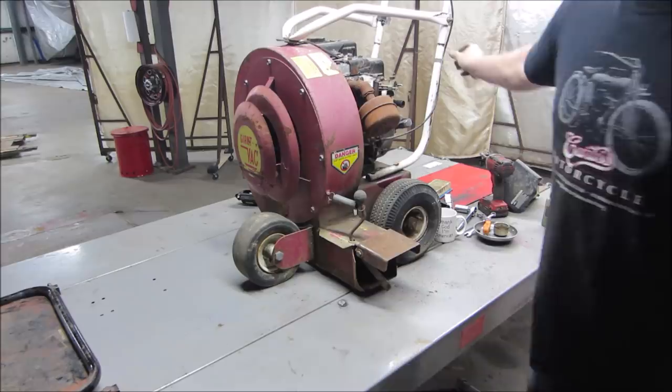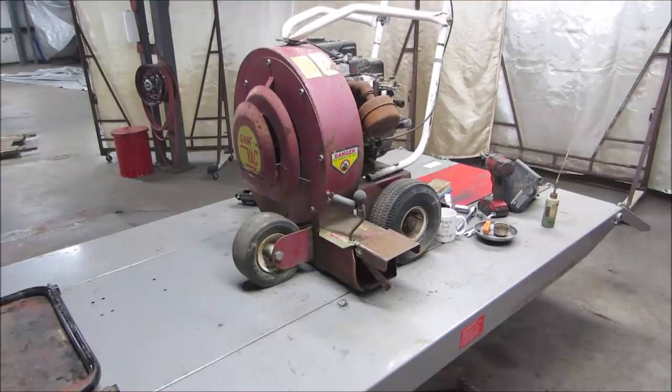Good. I was worried about a little bit of knocky sound in it. I don't know what there is, on a chipper they got the little knives that flip up and down. That's not the case with this.